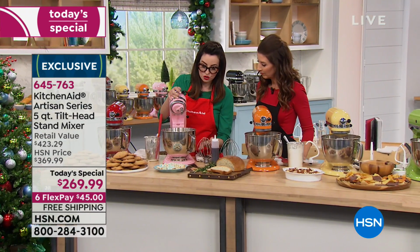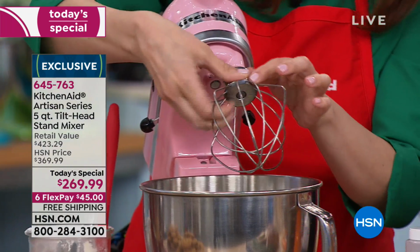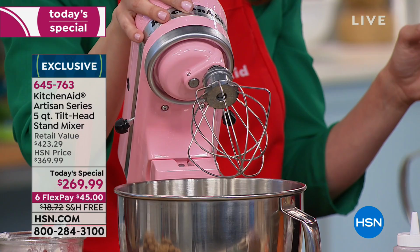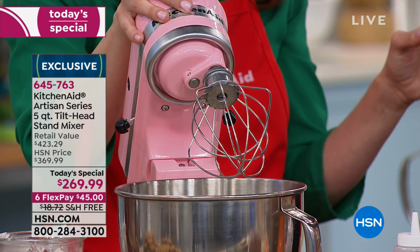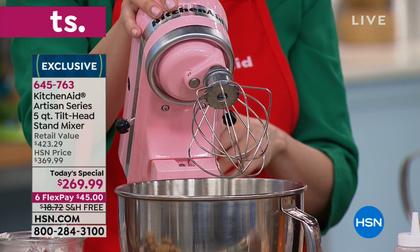You can use it to whip up what we're doing right now, which is the most amazing royal icing. I don't know if you've ever made royal icing in your life. It is such a pain. It's so hard to do. It really is. I guess I've always been intimidated by making some of these.